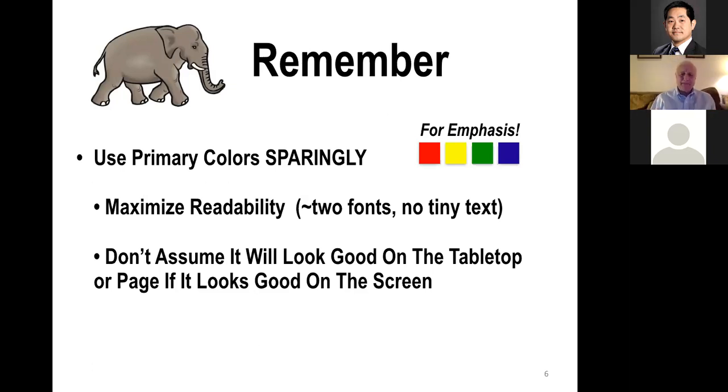Above all, you should never assume that something is going to look good on the tabletop or on the page if it looks good on the screen of your computer. Why is that? The screen of the computer emits light from phosphors or LEDs. So even in a darkened room, you can read the screen of your computer because it is emitting light. The page or the tabletop reflect ambient light, the light in the room, from dyes or pigments, right?